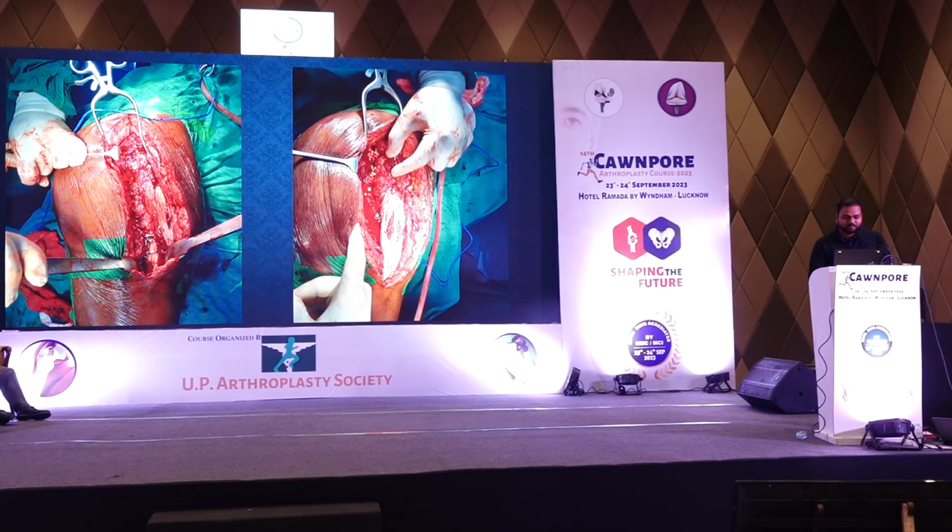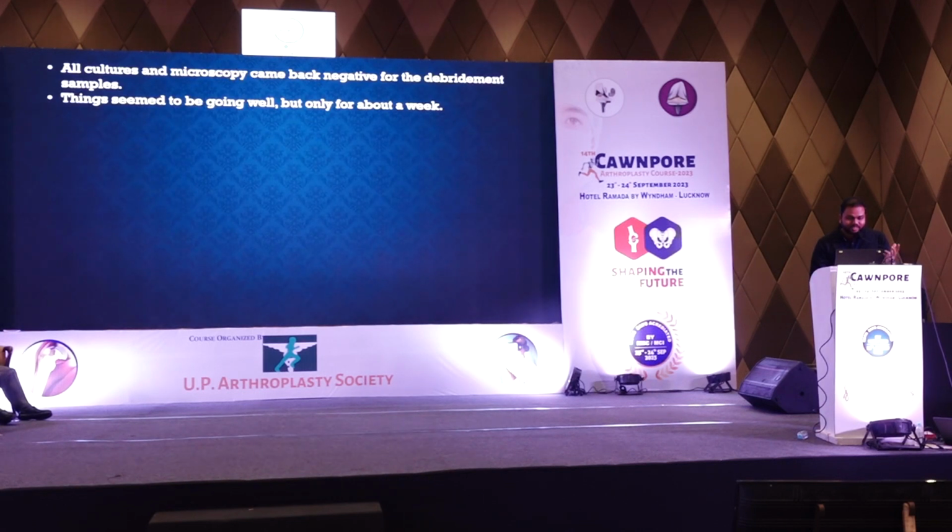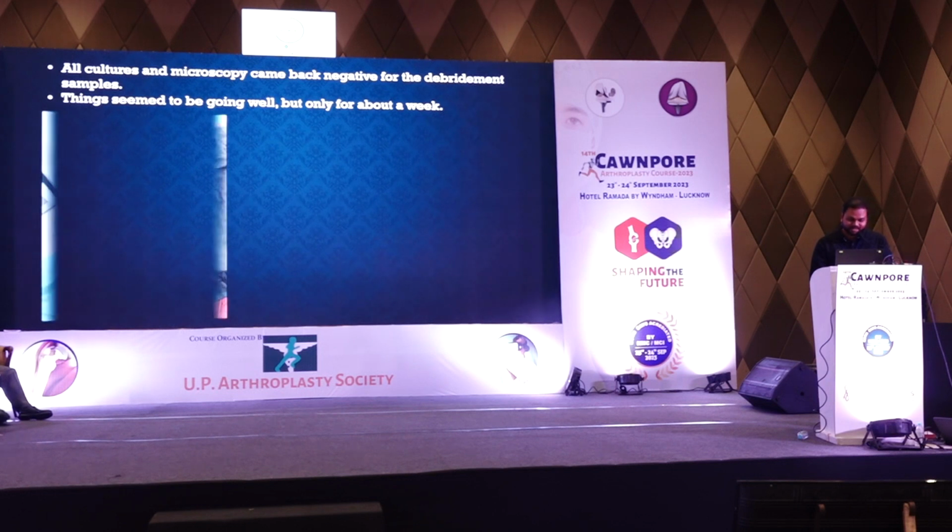I opened the whole thing up, removed the bad looking tissue, and put in stimulant beads wherever possible. This was the post-DAIR X-ray. All the cultures and microscopy came back negative. The intra-op samples came back negative for any sort of bug, and again things were going well, but only for about a week.